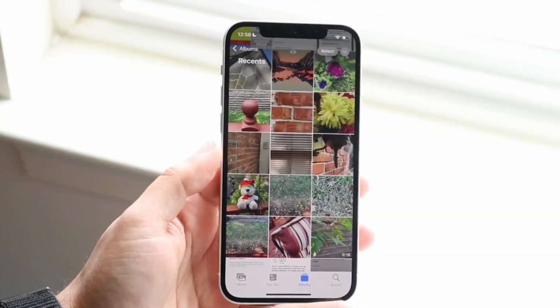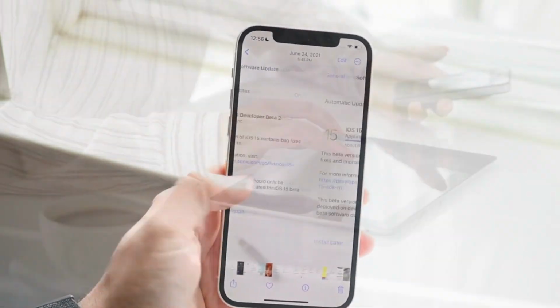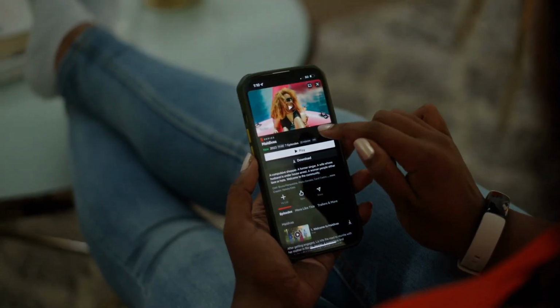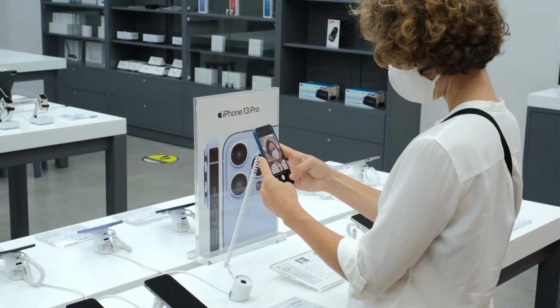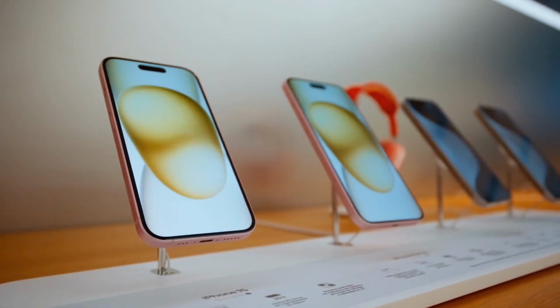Are you sick of seeing your iPhone storage almost full? Want to get more space on your phone or tablet without getting rid of your favorite apps and photos? You've come to the right place if you said yes. We'll talk about some clever and easy ways to free up space on your iPhone in this video.